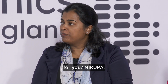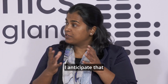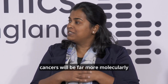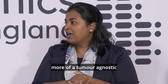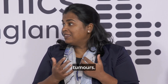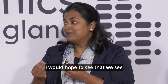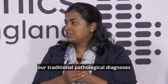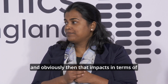and potentially we may move away from more of a tumour agnostic subtyping or classification of tumours. I would hope to see a lot more molecular integration alongside our traditional pathological diagnosis, and that then impacts treatments, being far more precise in terms of precision oncology in how we manage our patients, and being able to predict, importantly, how they're going to respond to treatments.